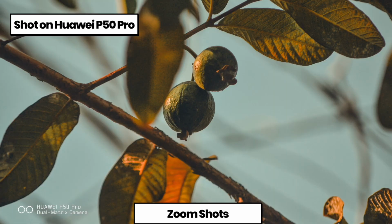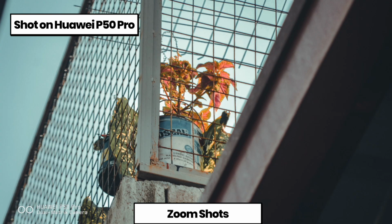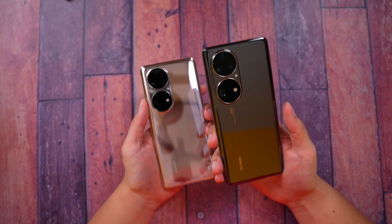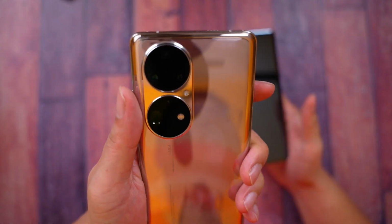Here were some of the zoom photos that I got with the camera, and all I can say is, man, the zoom has massively improved over the years. Before, it was kind of a gimmick to me. I mean, yeah, it could go to 100 times. Well, so what? The quality wasn't that good at that time. But this time around, whoa. You know what? If you put this on a tripod, you will get some beautiful results with this zoom lens.